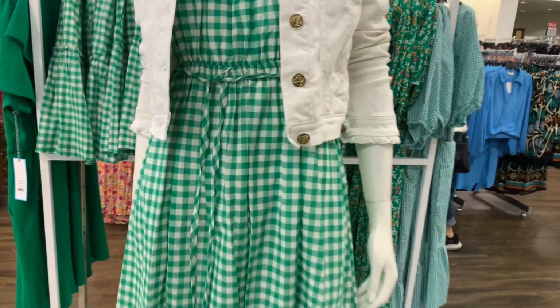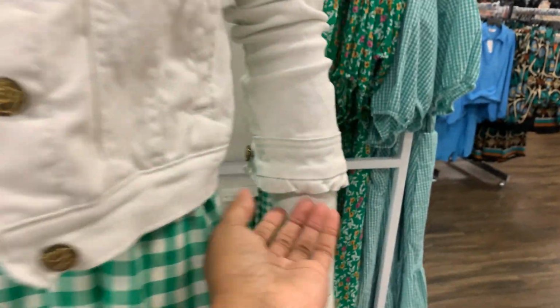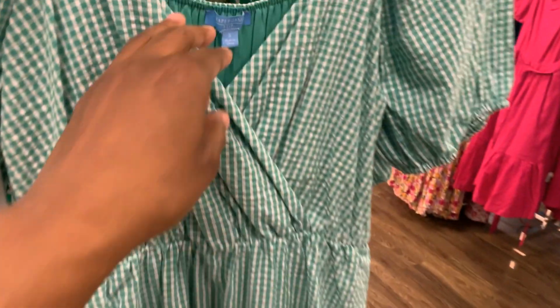This right here, the look is so cute. It's got that print right there, and then this jacket. I love this jacket. It has little ruffle details on the sleeve and on the collar. And if you don't like that one, they have other ones that would go, so you can get the same look, just a little different.